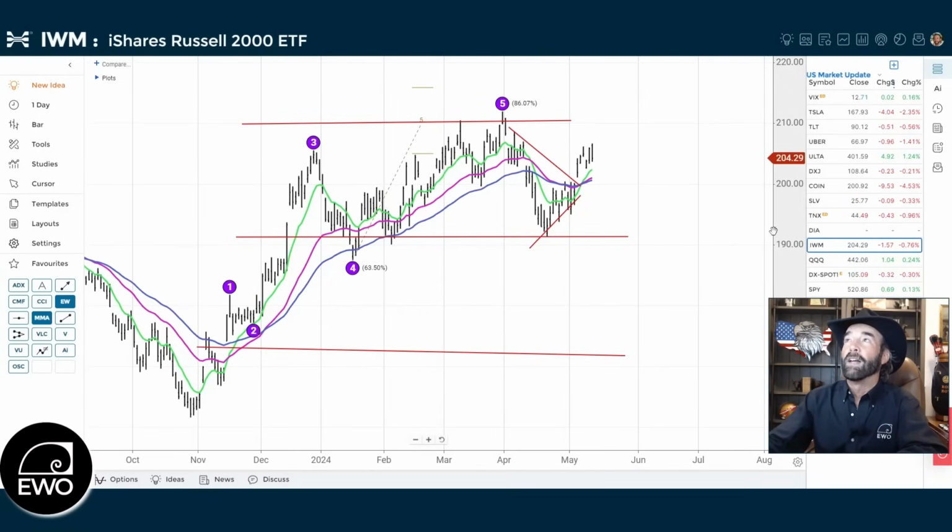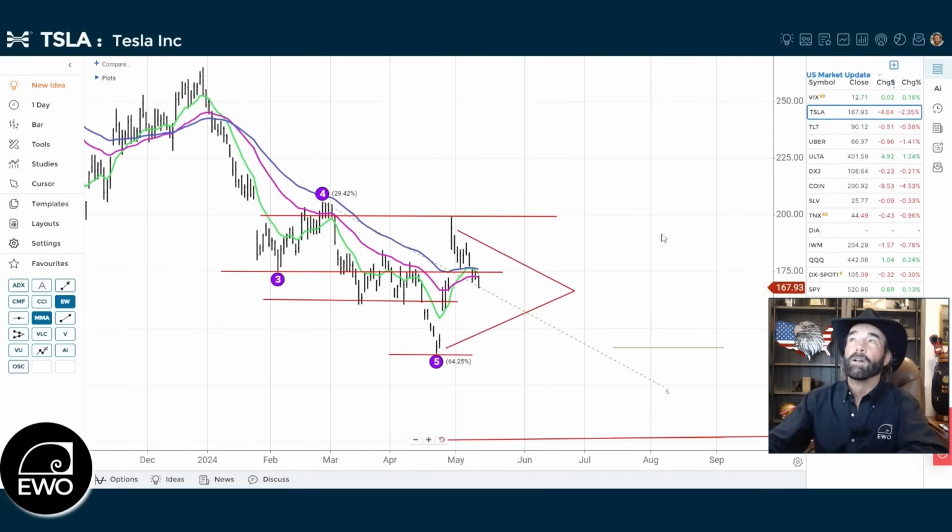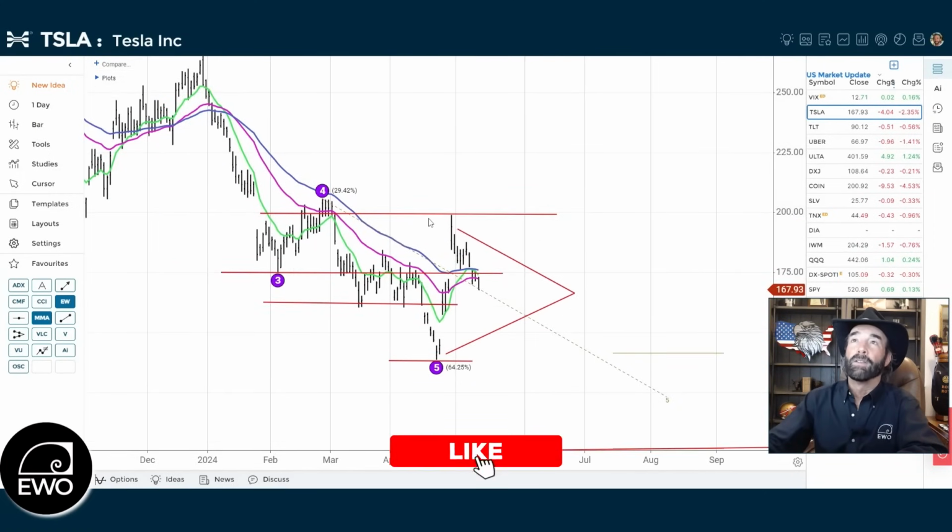All right, so leaving the IWM, let's go take a look at one that y'all ask about a lot, and that's Tesla. And when we look at Tesla here, you can see that we have this big potential triangle.